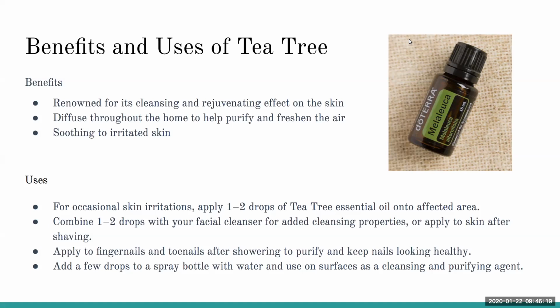So especially this time of year, rubbing it along your spine can help boost the immune system. Actually, sometimes I'll rub a little behind my ears if I've got some sort of respiratory or sinus thing happening.